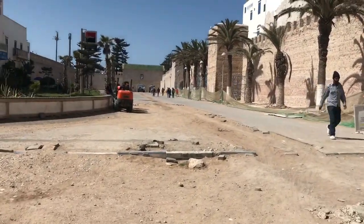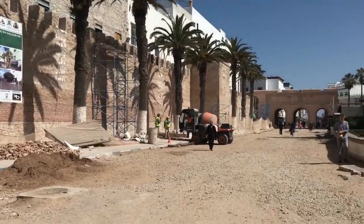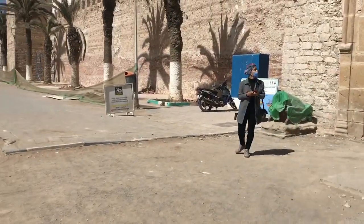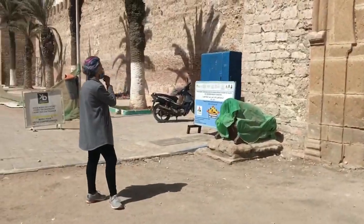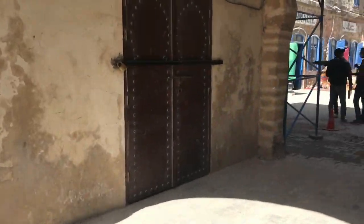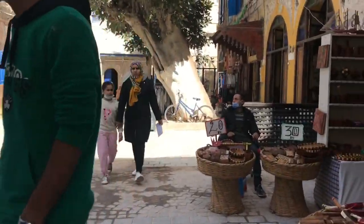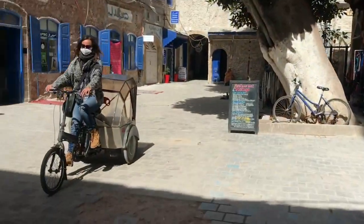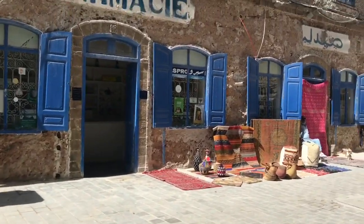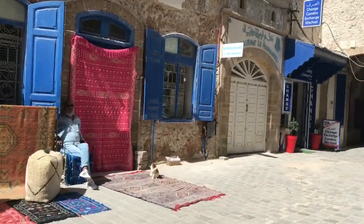So you can see they're doing lots of work here, down there, renewing the walls of the Medina here, and the streets up there. So it's all very busy here, trying to make it look nice for when the tourists start to come back. Some nice shops. You can buy all things Moroccan here, from carpets to wallets to clothes, you name it. Even some nice antiques.